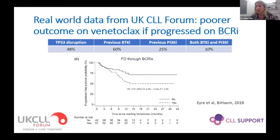In this population of patients, 48% had a p53 disruption. You can see that 60% had a previous BTKI, most commonly ibrutinib. 25% had a previous PI3 kinase inhibitor, usually idelalisib, and 10% of the patients had had both of those drugs. And you can see in the Kaplan-Meier curve underneath, PD, progressive disease: if patients had not progressed on their previous B-cell receptor inhibitor, shown by the solid line at the top, they had a better progression-free survival than the dotted line, which are patients who had progressed on their previous B-cell receptor inhibitor.